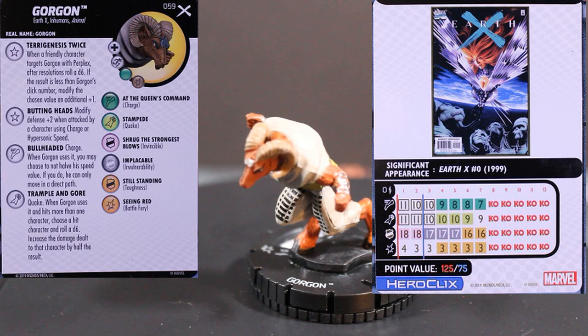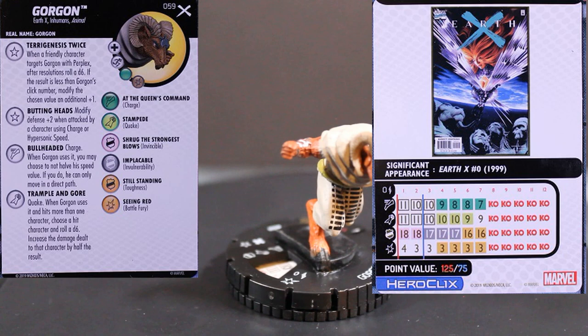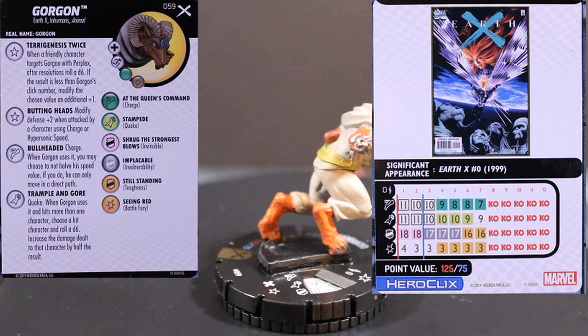His special on his movement is called Bullheaded. Charge when Gorgon uses it, you may choose to not have his speed value. If you do, he can only move in a direct path. So you get a full movement charge as long as you move in a direct path. His improved movement destroys blocking and ignores hindering, makes that a little bit easier.